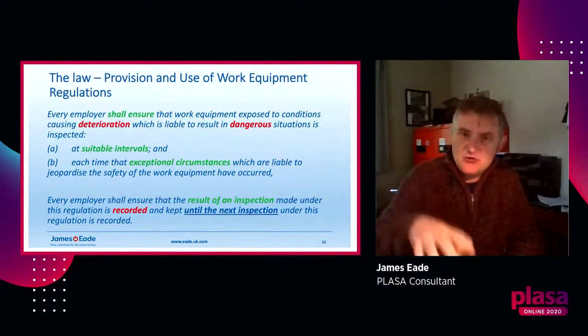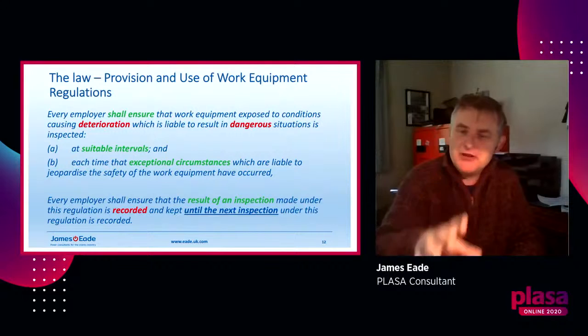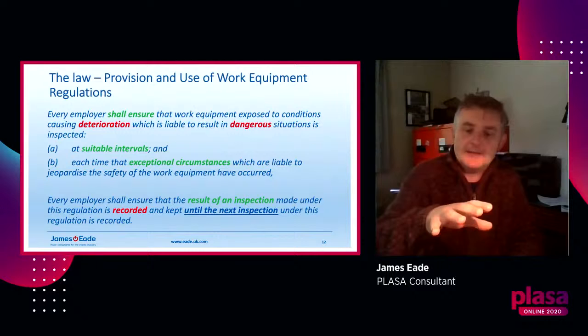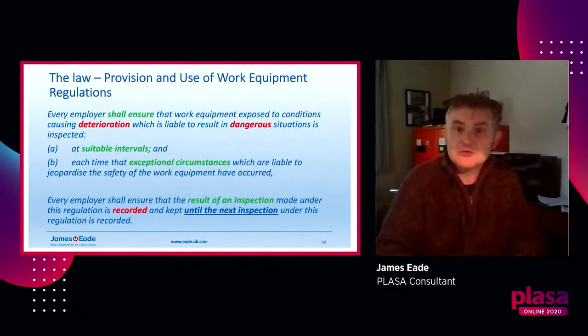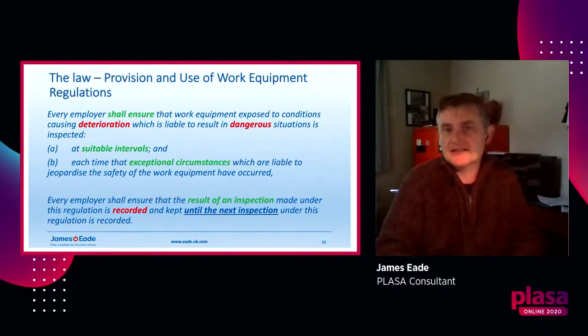Now, this in law is the only reference we have really to keeping records for electrical maintenance. Although PUWER, as I'll cover in a sec, doesn't apply to electrical systems, the Electricity at Work regulations don't require records to be kept. But if you don't have the records, you can't evidence that you're maintaining equipment. So it's a bit of a chicken and egg situation, really. So the basic direction is that we take a cue from PUWER and keep records of equipment when it's inspected. Now, the inspection might be for mechanical safety as well as electrical safety, but the key thing is you need to keep the records.